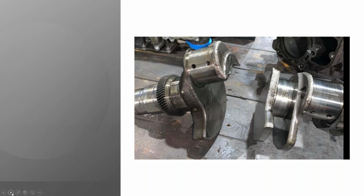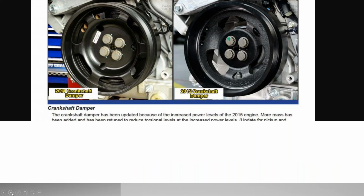If you pay much attention to part numbers, you'll see that in 2011, 2015, again, what did they do? They lightened the rotational assembly up. Why? Better throttle response, better fuel mileage, all the other things. They had noticed that there was not enough rotating mass for the harmonic balancer to be able to absorb the order of imbalances that was created through, obviously, combustion. So they came out with a much more robust crankshaft dampener. And because of that, that has all but eliminated the issues that we saw.